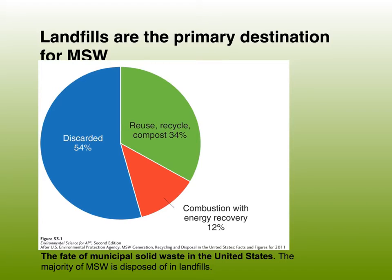All right. So landfills are the primary destination for municipal solid waste. We throw away more than about 50% of our things. It's worth noting that in the U.S. over the last 30 years, we've definitely improved on our recycling. And a little more than a third of the things we do actually end up being reused, recycled or composted. Combustion with energy recovery. So this is talking about things like you saw in Finland and Sweden, where they're actually using energy generated from incinerating their waste, right? And they're actually buying their waste from other countries.